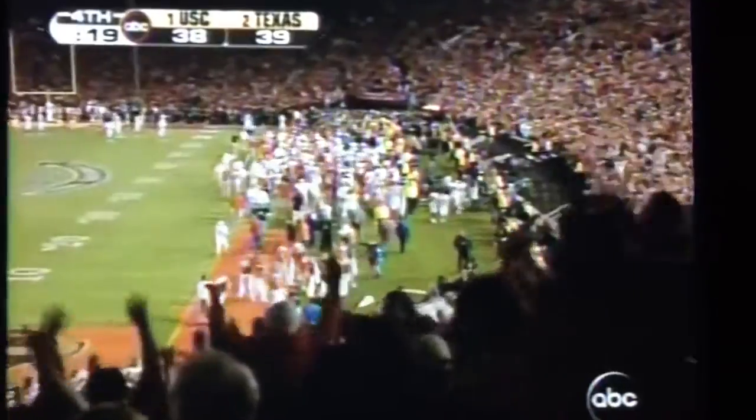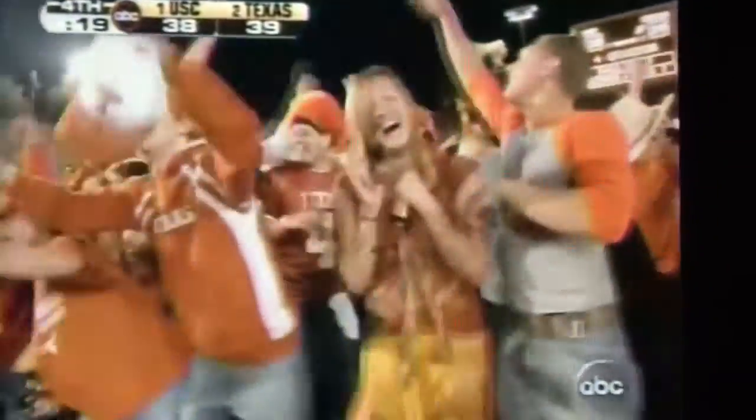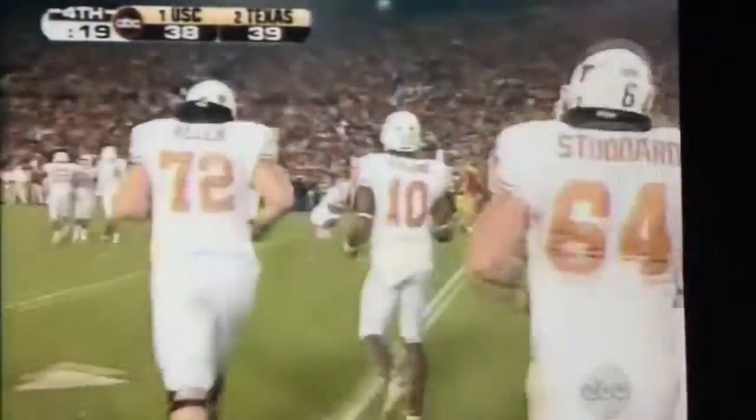As we said, Keith, you can have the perfect defense called. You can force them out of the pocket, but you're not going to beat them. Invincible.